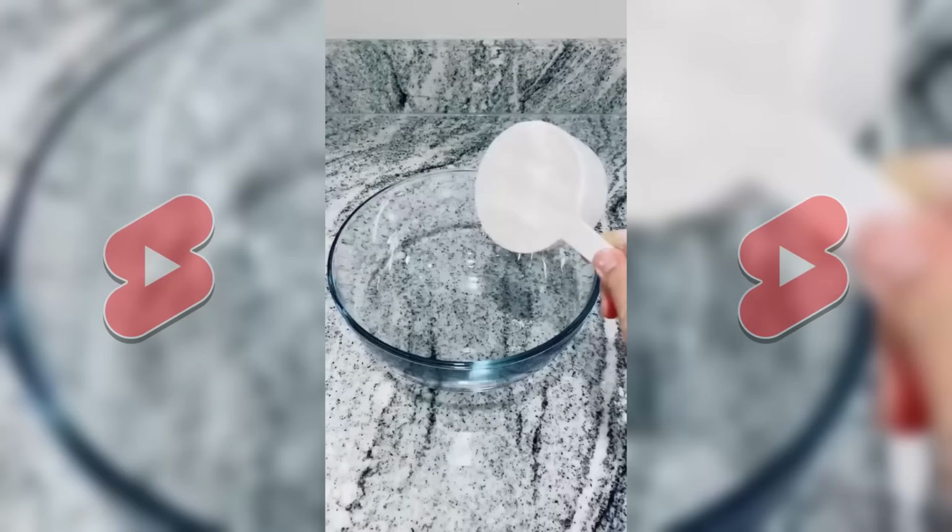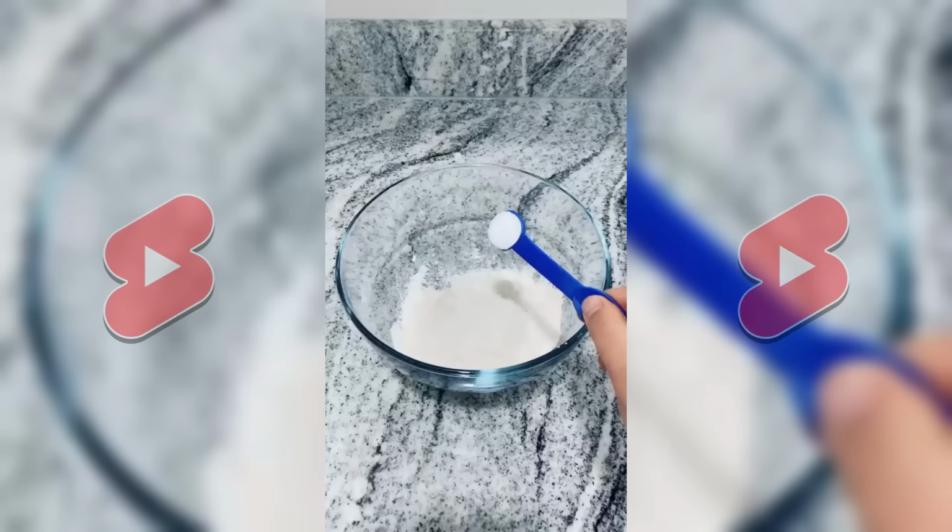Grab a bowl, add in 1 cup of flour, 1 teaspoon of sugar, 1 teaspoon of salt. Can you chew with your mouth closed, please?